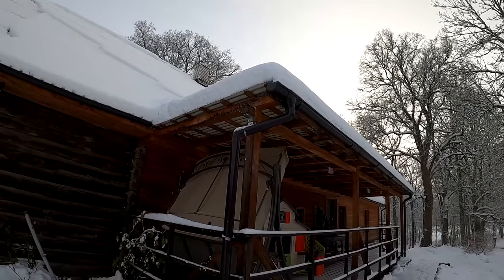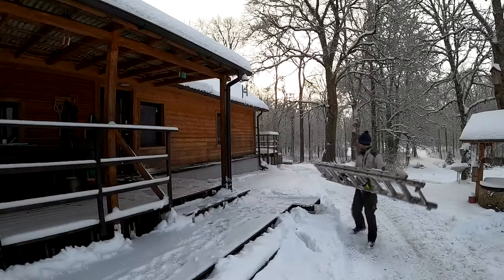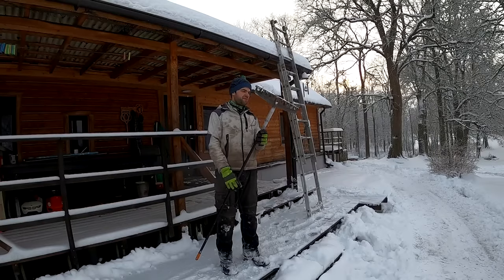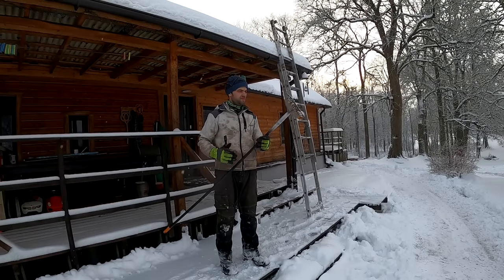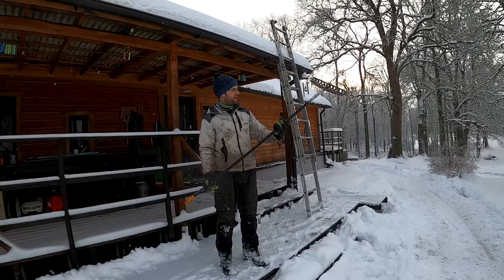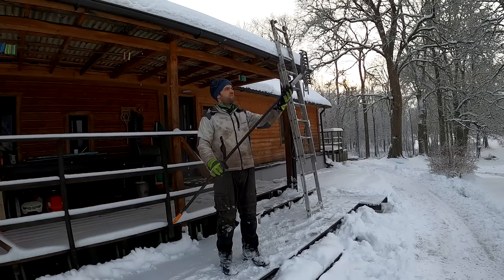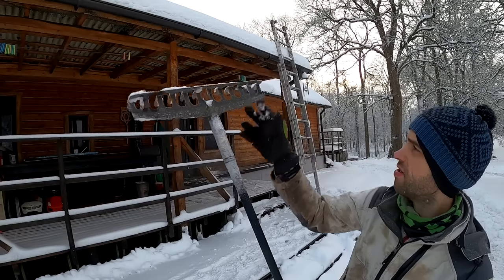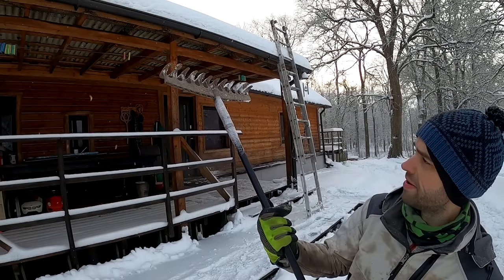I really don't want this thing to collapse. This is like my go-to tool for everything. Need to rake something? My man. Need to hammer in some nails? My man. Need to break it in half and then duct tape the thing together? My man.